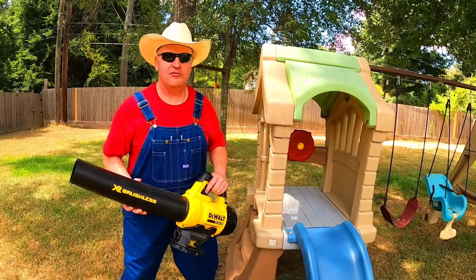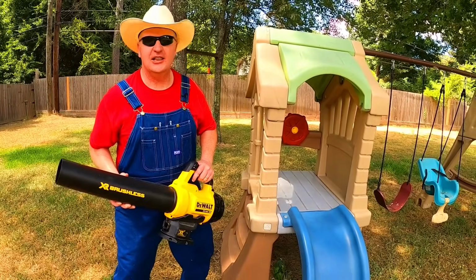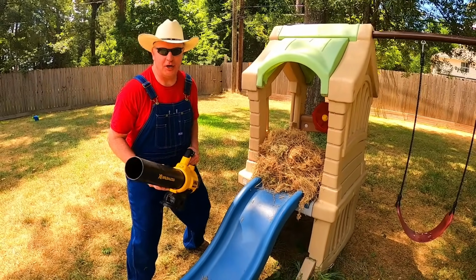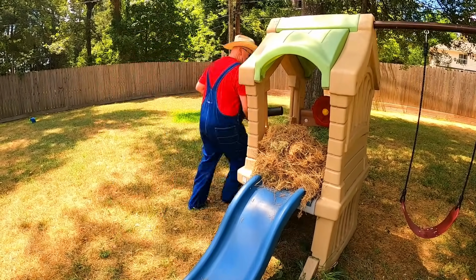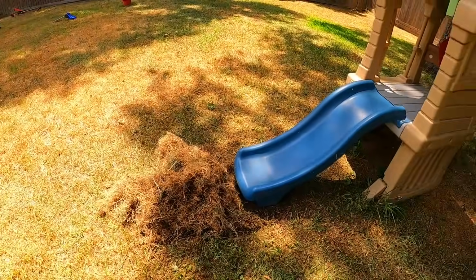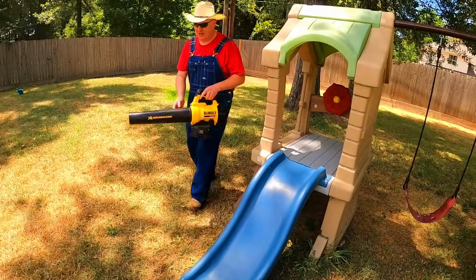Hey, you guys wanna have some more fun with the blower? I bet you do. All right, let's do it. Hey, do you guys wanna blow some hay down this slide? It's gonna be so super duper fun. All right, let's do it. Here we go. Oh yeah, look at that. Yeah, buddy. That was so super duper cool.